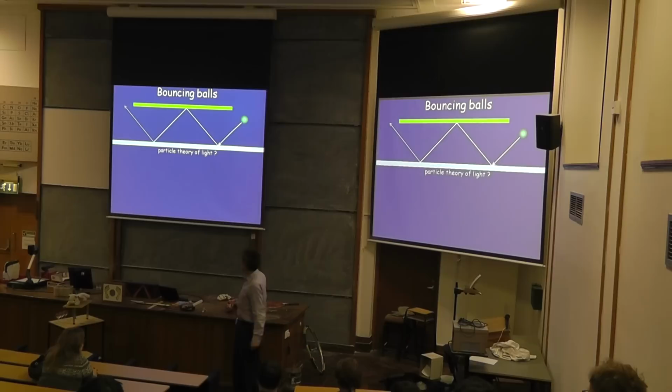What I've got is a couple of mirrors. I'll point to this screen here. Imagine this greeny thing up here is a mirror, and this is a mirror, and this is a light beam. The particle theory of light, and the wave theory of light as well, would predict a path like this. And so I'm now going to do the experiment.